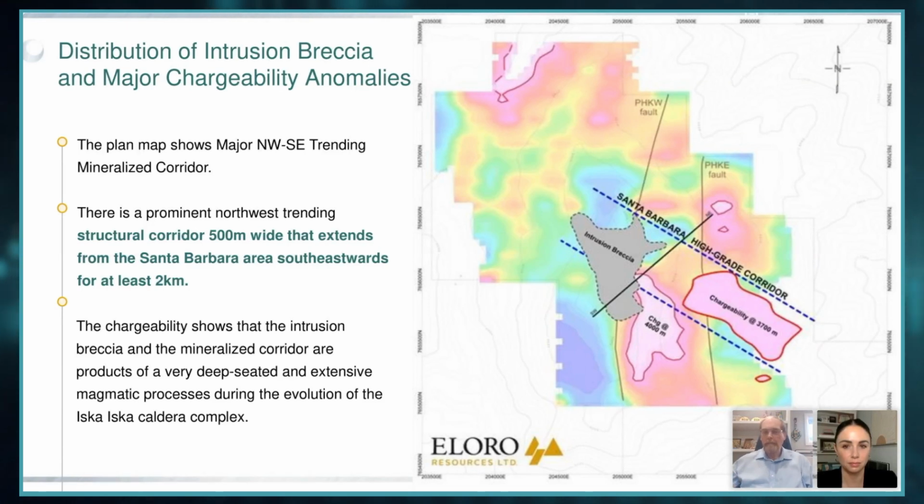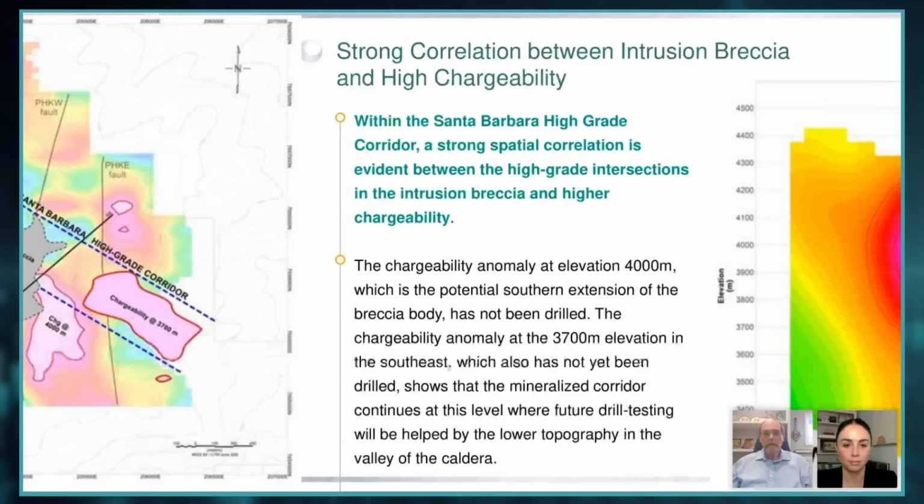If you stand back and look at what the overall control is here, there's obviously this tremendous high-grade corridor running through here where we're getting very consistent high-grade mineralization. Most of our drilling, however, outside of the immediate Santa Barbara area is quite wide spaced, and therefore, while it tells us the system is there, it doesn't give us a really accurate enough estimate of grade. We need to fill it in.